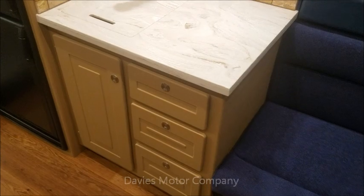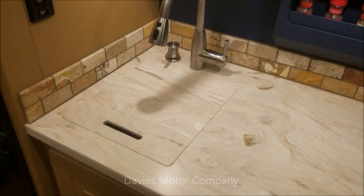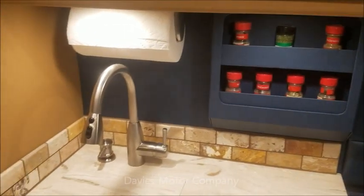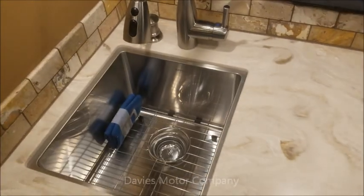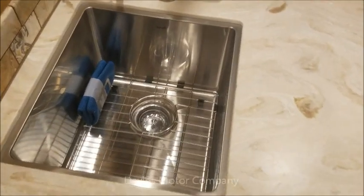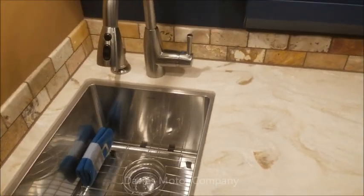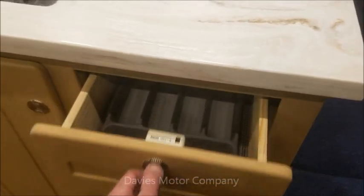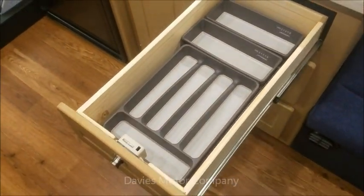A tour of the kitchen in our sleeper. It's got the Corian countertops, tile backsplash, built-in spice rack, towel rack. It's got a removable cover for the sink. This is our extra deep stainless steel Zuni sink. Pull-out faucet. It's got our push-touch latches. Silverware drawer, full extension drawer guides.